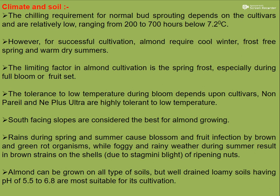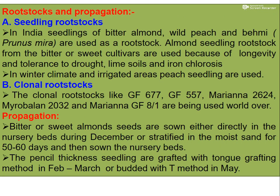South-facing slopes are considered the best for almond growing. Rains during the spring and summer cause blossom and fruit infection by brown and green rot organisms, while foggy and rainy weather during the summer will result in brown stains on the shells of ripening nuts. Almond can be grown on all types of soils, but well-drained loamy soils having pH 5.5 to 6.8 are more suitable for its cultivation.